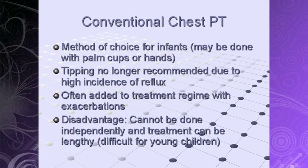So probably everybody's pretty familiar with chest PT. They sometimes call it clapping. Probably for those people that have ever done it to their infants or had it done to them, that's what you usually are doing for the infants. That's pretty much your only mode of airway clearance when they're under a year old. So sometimes you use palm cups, which are little plastic cups in a variety of sizes, depending on what kids will tolerate. But a lot of infants will actually tolerate just a regular hand. They usually have no trouble with that.